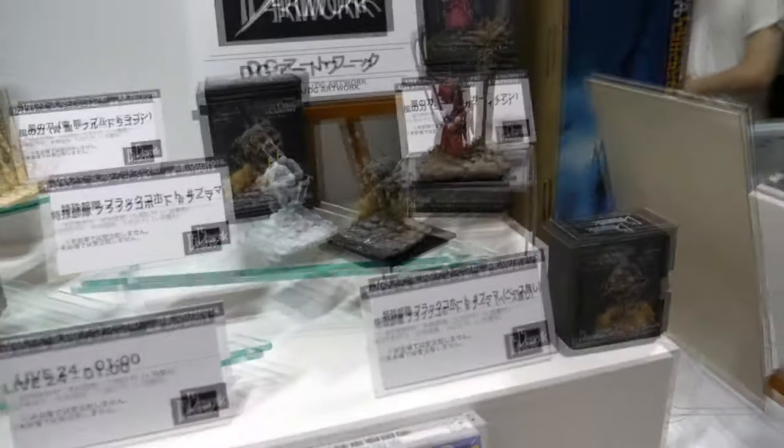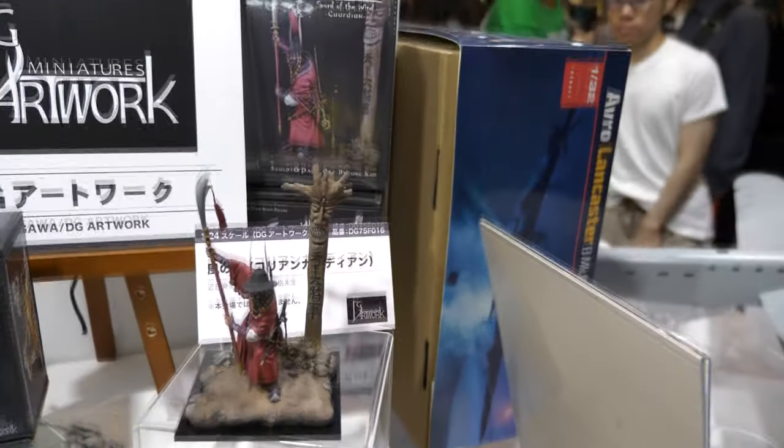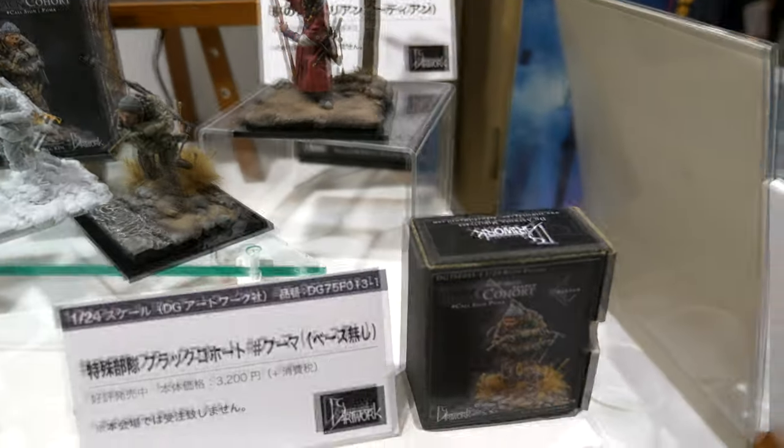We've got a figure range here from DJ Miniatures. These are all resin. Really nice selection of figures. First time I've seen these.